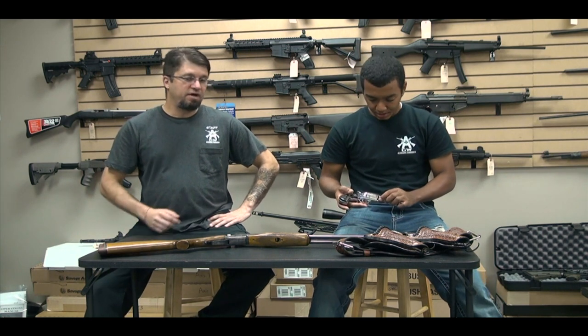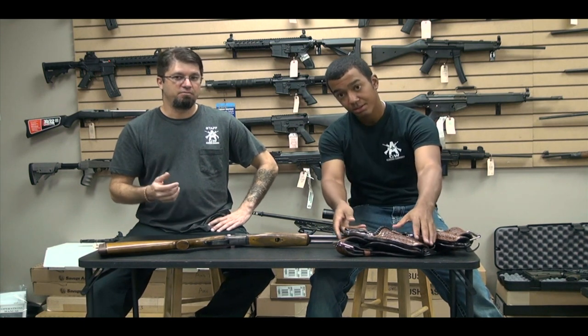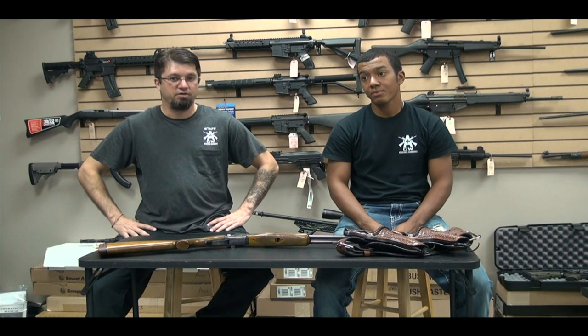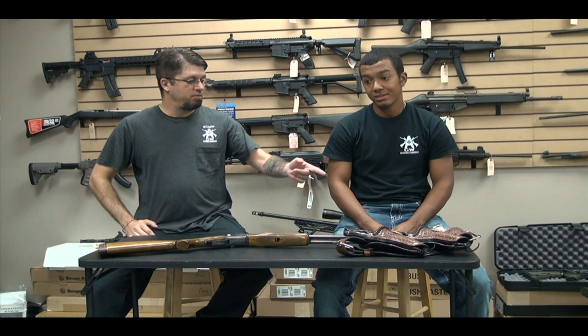Yeah. We've actually done some work on these pistols, kind of smoothed them out a little bit here at the shop at the Acadiana Gunworks. And we were more than happy to get him to bring them in for us to check them out and work on them a little bit. We're happy about that. What do they shoot, man?